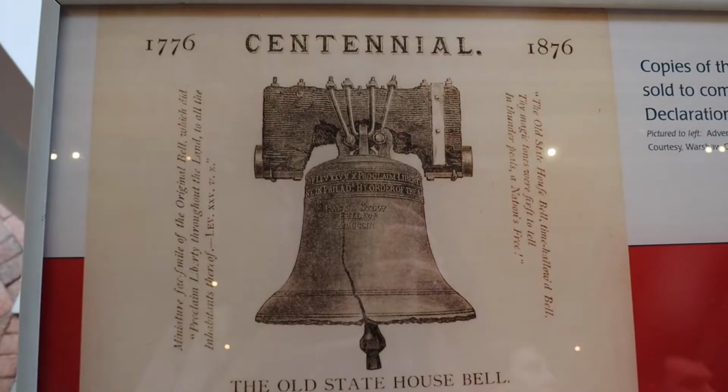We are here at Independence National Historic Park checking out the Liberty Bell. They have a ton of exhibits before you go and actually see the bell. Tons to learn. I actually didn't know that it wasn't always called the Liberty Bell. It's actually called the State House Bell.